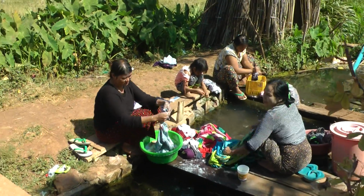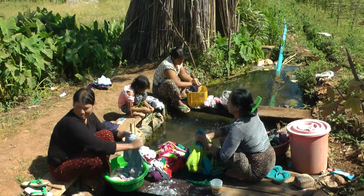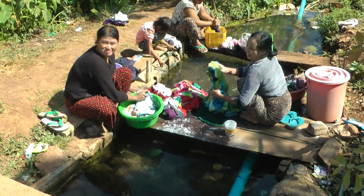These are the ladies of the village doing the washing. I would think it's an everyday job. It's clean water.